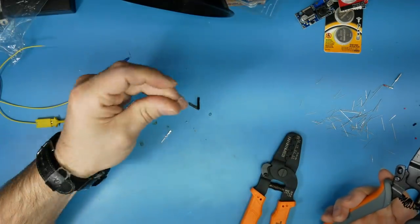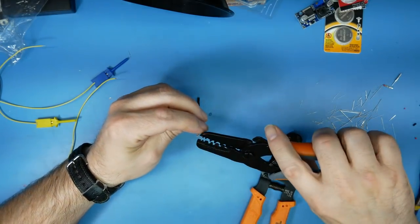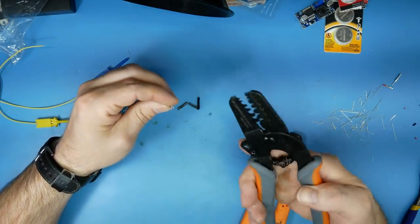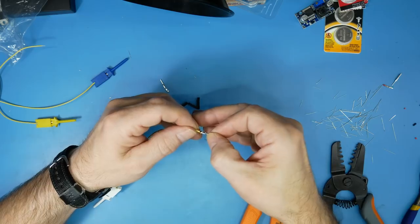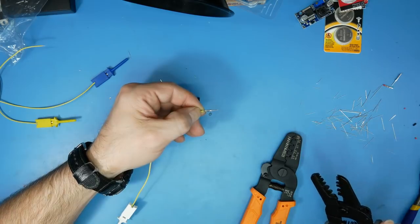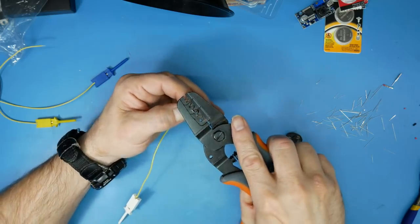I've noticed that on these little DuPont pins, if this little V, it helps if you close it in just a little bit before you start. Just use the ends of the crimpers. Also on these, there's two crimps to this. You really want to do the wire crimp first and make sure it's tight in there. Line it up and squeeze it in there.